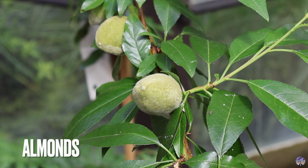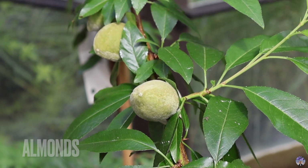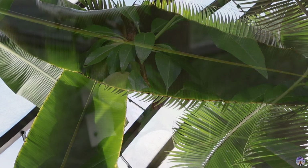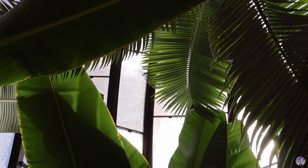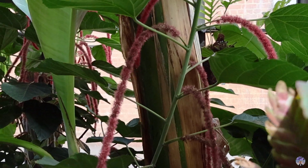This is the first time I get to see almonds on an almond tree, by the way. Some of the tropical plants like the banana and palm trees are there to provide shade for the plants that don't like strong sunlight.